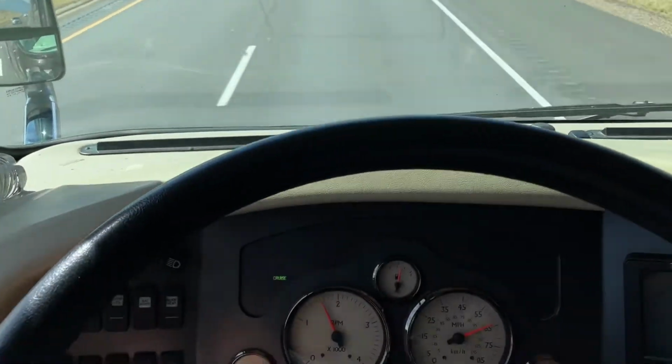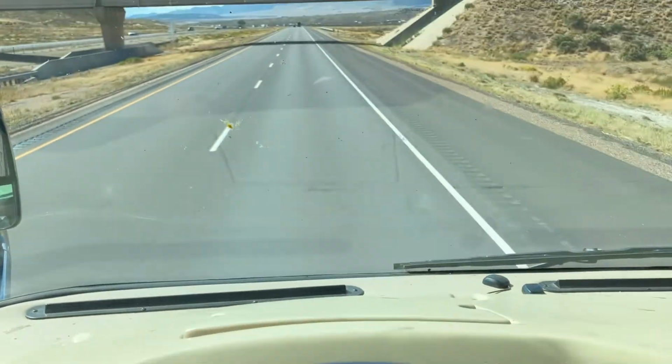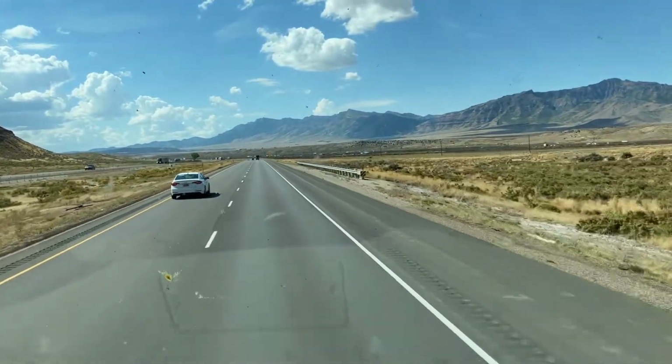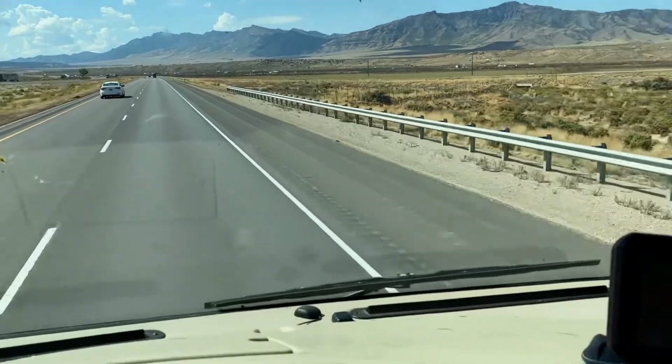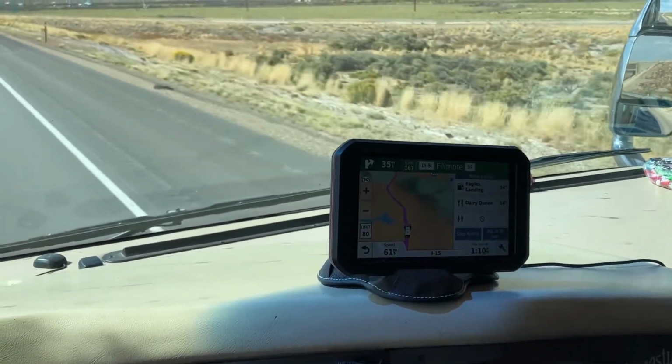Just standard steering wheel. Got the cruise set at 64 miles an hour. We see that the bridge is 16 feet tall, so we know we're good to go because we're 11.5 feet tall. Over here I have my GPS. It's telling me which direction to go. It tells me my speed.